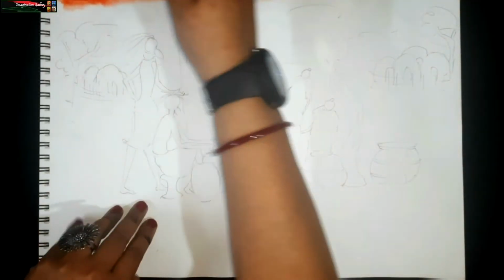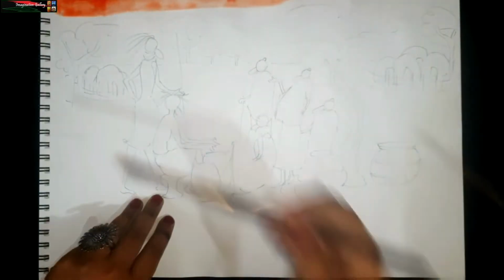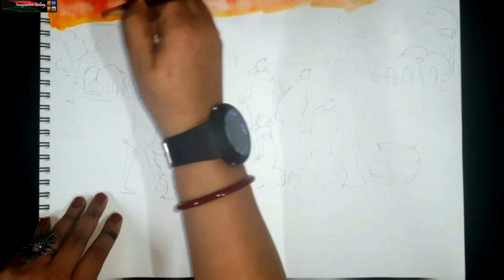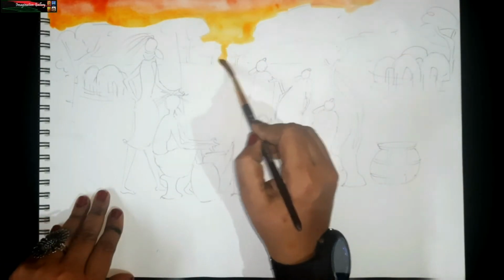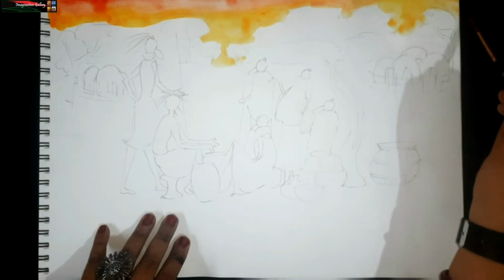In our previous Africa series paintings, we have been talking about different aspects of Africa, its people, life, design, colors, and many others. Today we will talk about the Samburu tribe of Kenya and their village life.